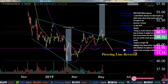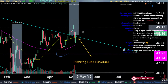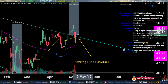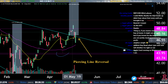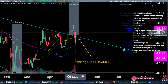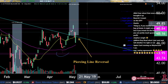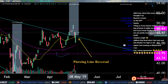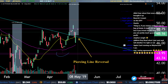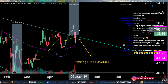Piercing line reversal. It was so powerful. It's pretty much a bullish marubozu, a daily bullish marubozu. Almost a bullish engulfing candle, a piercing line, where we opened lower than our previous candle and then pierced through 50% plus of it, 99% pierced, which could be argued as bullish engulfing. Then we could easily fill the gap when we gapped down from 48.75 on earnings. Easily get up to 48.80.